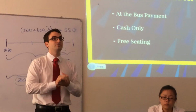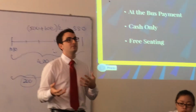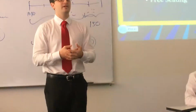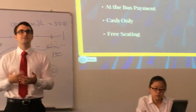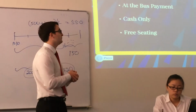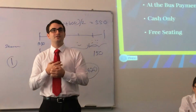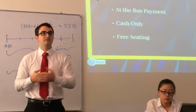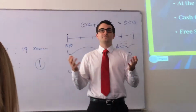We said cash only, so we don't have to bring a machine for credit cards out, and it's easier. Our $20 for the buffet is a very easy bill. In the US, 20 bucks is what comes out of the ATM when you pull out money, so that should be something that's readily available. And the students would be instructed at the entrance of the restaurant that it's free seating. And that's it. Thank you very much.